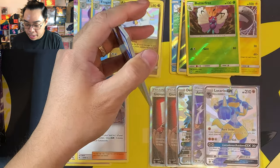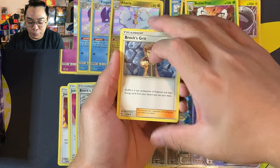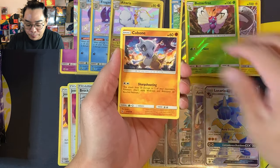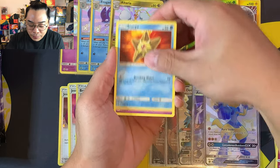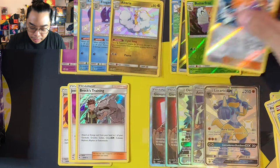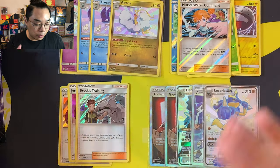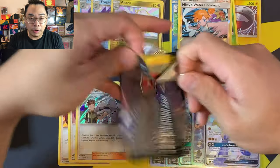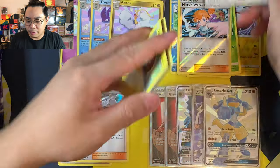Very, very happy. I think I was a little bit happier when I pulled the Butterfree rather than the Lucario, which is strange. Mainly, I think, because I thought I had the Lucario. So the Lucario, I think, is really funny. Like this particular set here, Misty's Water Command, and then Blaine's Last Stand. I think with this particular set, we haven't finished our PSA topic yet, so we'll come back to that. But with this particular set, I really feel Lucario and Greninja are really, really underrated.